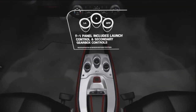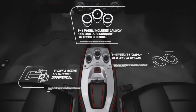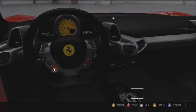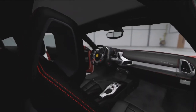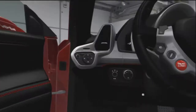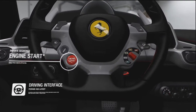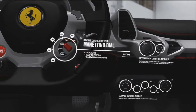The rear-wheel drive Ferrari 458 Italia features a 7-speed paddle shift transmission. No company designs track-ready interiors more elegantly than Ferrari. The 458 Italia incorporates many important driver functions into the Manettino-equipped F1-inspired steering wheel.